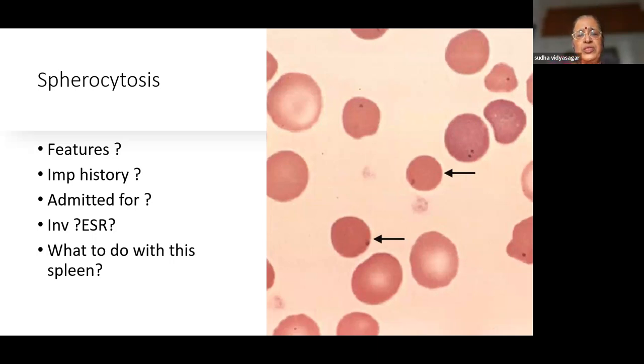Okay, what do you want to do with this spleen? This man has spherocytosis and he has got this. What do you want to do with this spleen? You want to leave it alone? You want to do something else? This is one condition where splenectomy is curative. Right, splenectomy is curative.